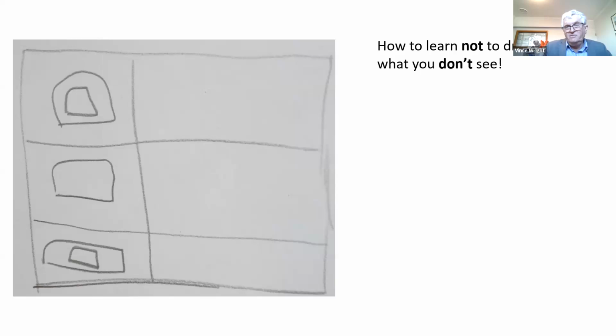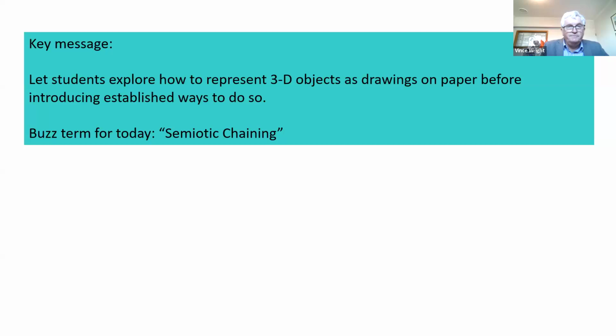We've found using a digital camera and going around actually taking a photo of what they've made and then showing them is really helpful. The other day we were doing the same kind of thing with older kids, and when they saw the picture the digital camera showed, they were much more comfortable about not drawing what they didn't see. So the message here is, don't start by introducing necessarily the formal way that you might represent a three-dimensional object. Let them explore how they're going to draw it themselves.